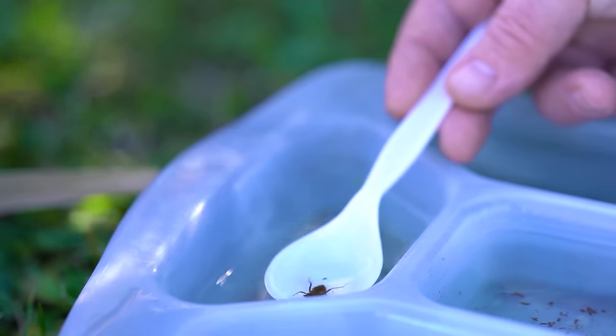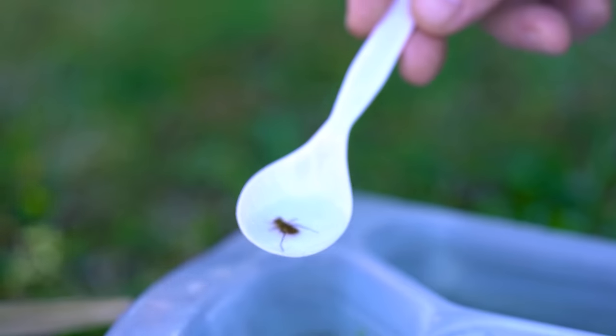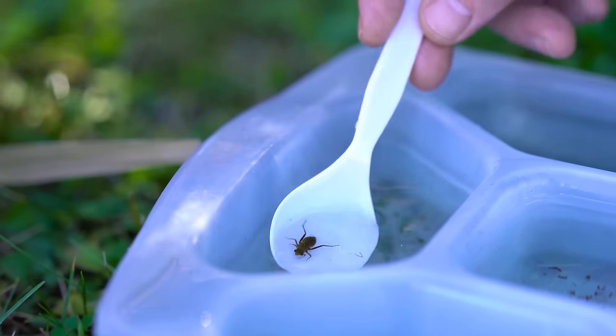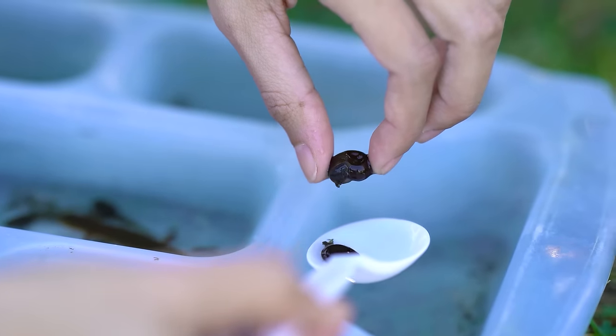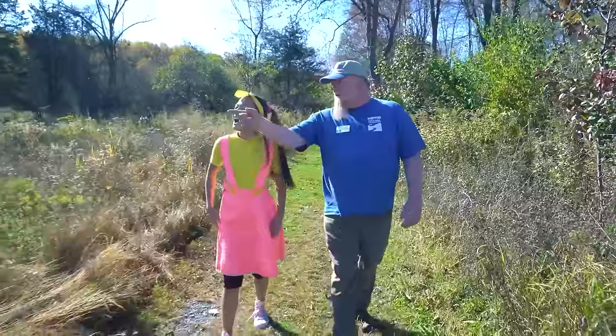Carl just told me this is a baby dragonfly. I've only seen dragonflies when they're big and flying in the air. I didn't even know they lived in the water. Wow, a snail. He's curled up into a little ball. Don't worry, little snail. I'm your friend.